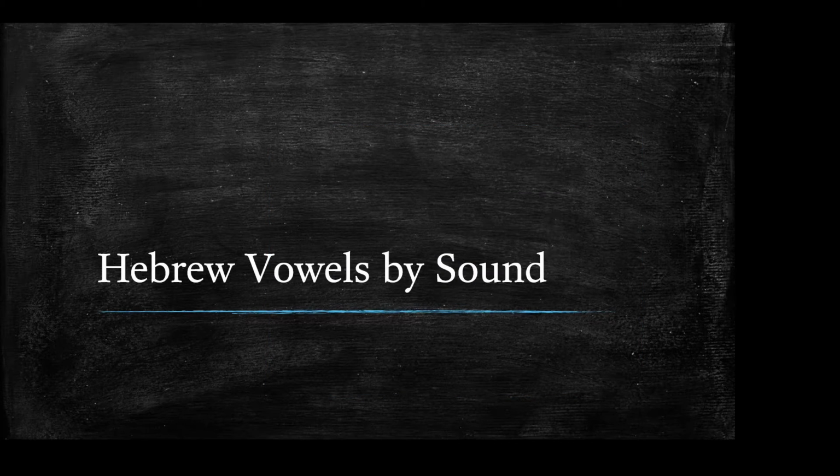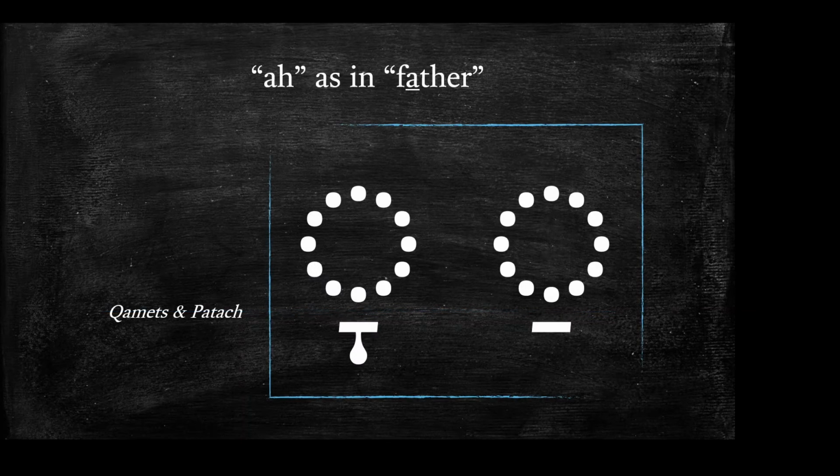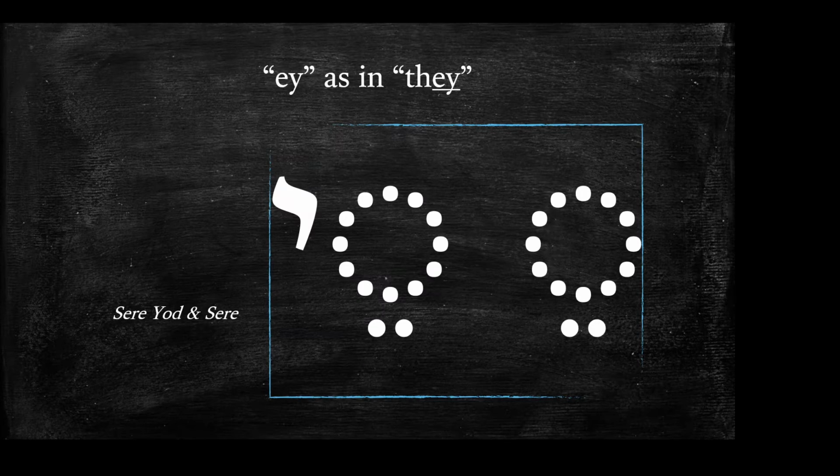All right, so that was the Hebrew vowels by class. Now we'll talk about Hebrew vowels by sound. Which vowels make an ah sound, as in father? Well, there you have it, kametz and patah. How about a, as in the word they? Tsere and tsere yod say a.